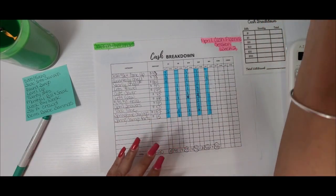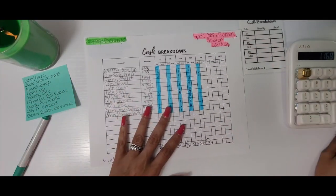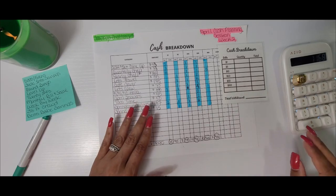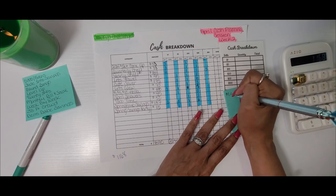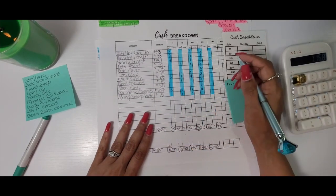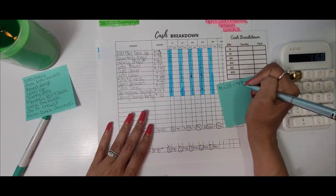Let me get a new one. That is a total of $1,168. So let's go ahead and do this. So we have, for ones, we have 15 and 8 for a total of 23. So that's going to be $23.